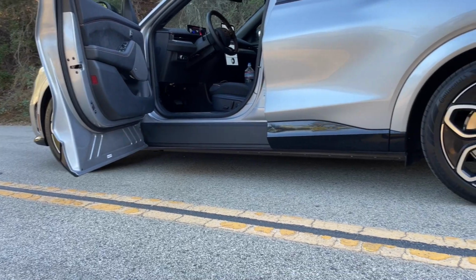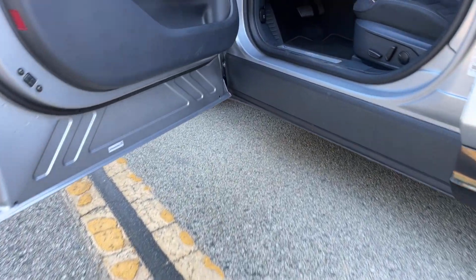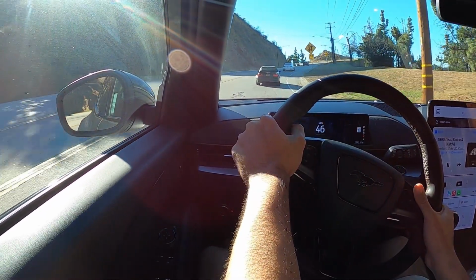The good news is the weight is mostly down below where the battery packs are, which you can see when you open the doors. It's a pretty thick floor. It's heavy, so it's going to understeer, but it's all-wheel drive, so it can do some trick torque vectoring, and because the weight's low, you don't feel like you're tipping over, per se.